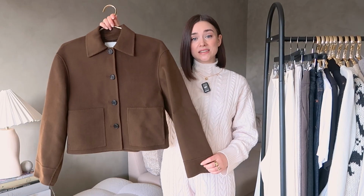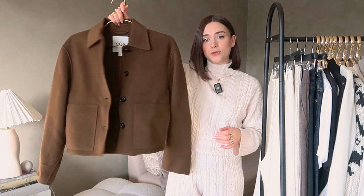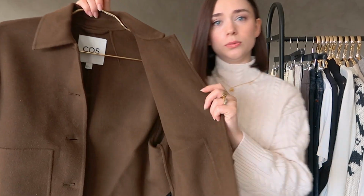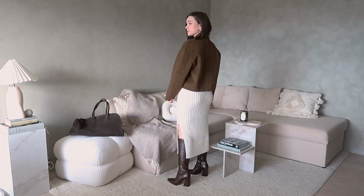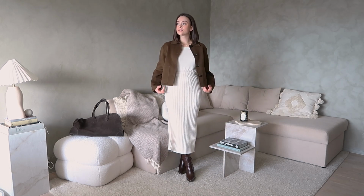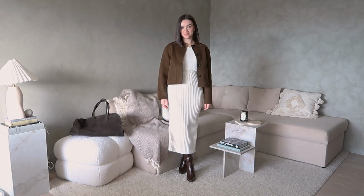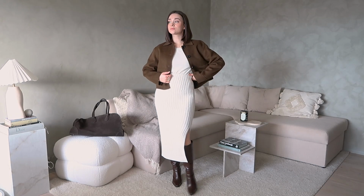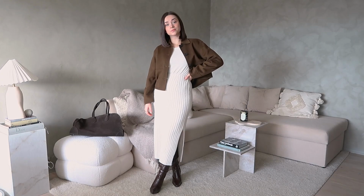And this one is from COS. You can see this is quite light. It's not lined, so it's that double-faced wool, which I think is beautiful. It's a very luxurious finish as well, and it's such a cool piece. And I think it's going to go really well with the lighter pieces and the darker pieces in this capsule wardrobe. And I just love having some of these trendy colors, because even though they're not super colorful, it just makes me feel like I'm a little bit more on trend.